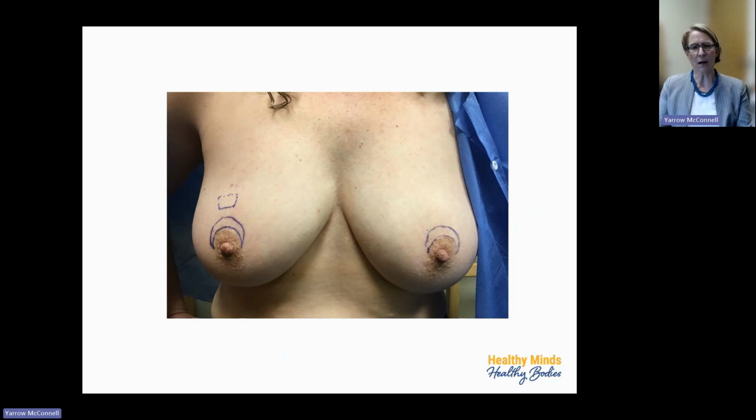So this lady had a tumor in her upper right breast, as you can see by the little box that I've drawn on her breast.